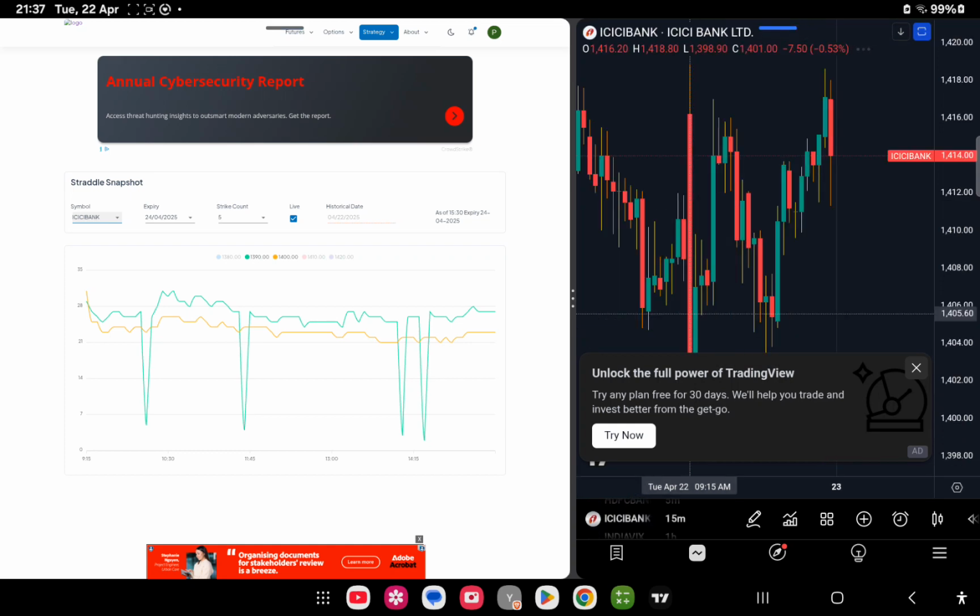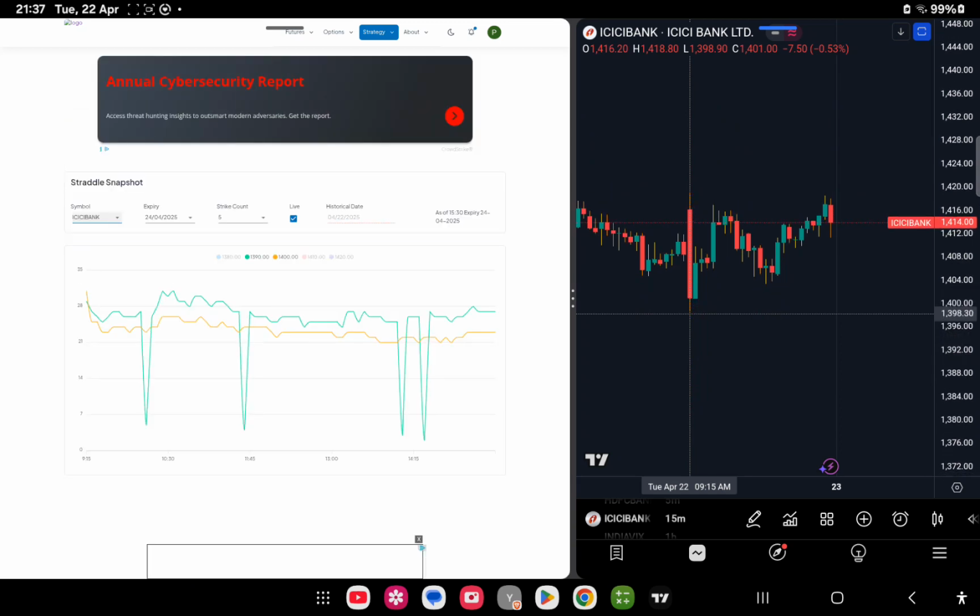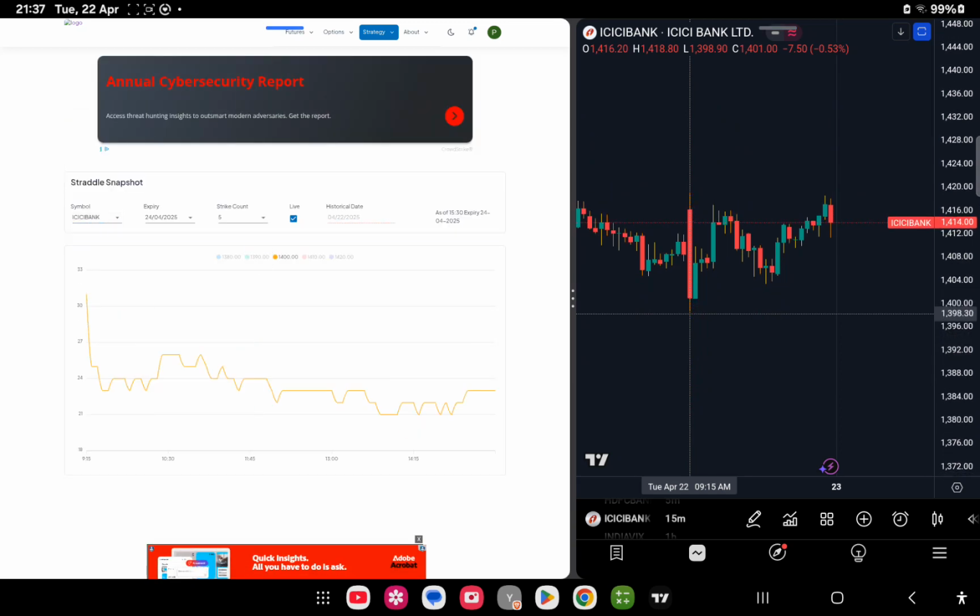We'll take ICICI Bank. The ICICI Bank open was 1410. So we'll take 1400 and 1410. Both were positive. Because it was sideways, you could see how the DK has ended up positive.